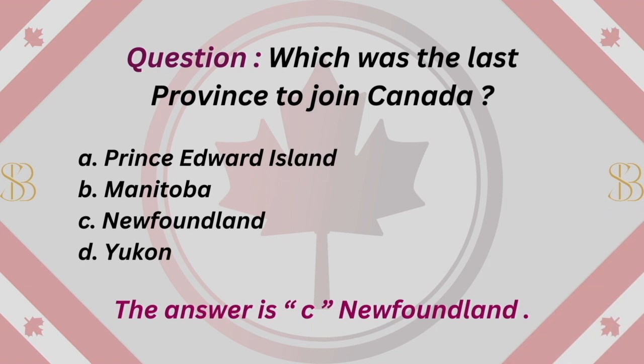Question: which was the last province to join Canada? A. Prince Edward Island. B. Manitoba. C. Newfoundland. D. Yukon. The answer is C. Newfoundland.